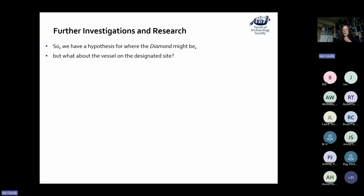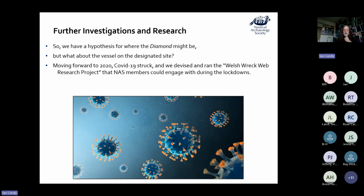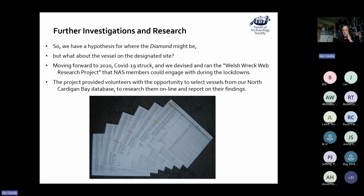So we have the hypothesis that the Diamond is not what's on the site, but it might be closer inland. Moving forward to 2020, because we're still looking for what the wreck is on that site, we devised a project for our NAS members to help them engage with maritime archaeology during the lockdowns, and we offered our database to them to see if they'd like to research any of these and produce reports on their findings.